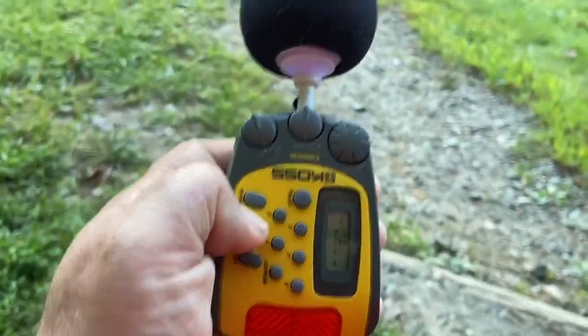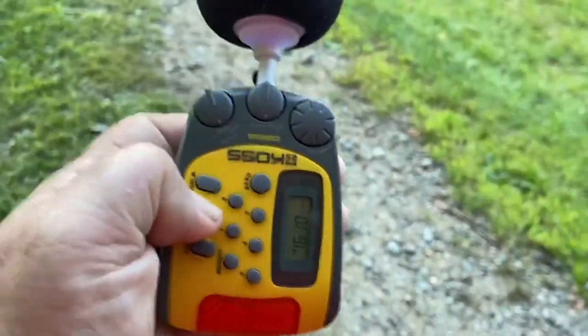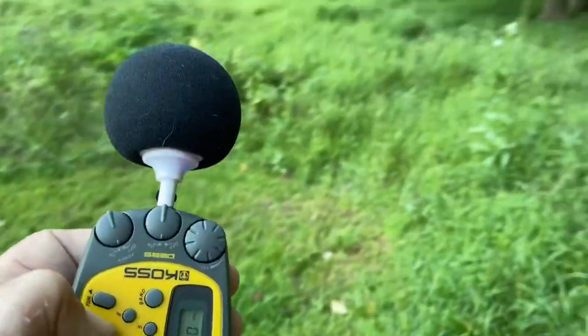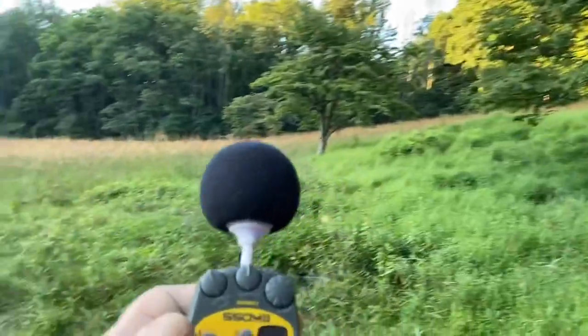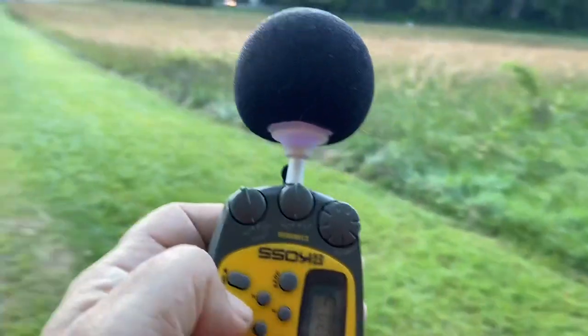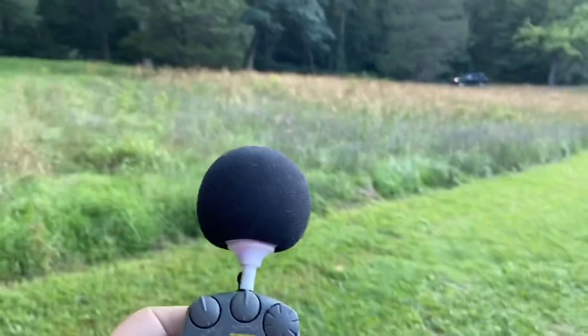People are starting to leave now that the sun's going down. Absolutely beautiful. Another month, the colors will change and we'll have some really spectacular scenery here.